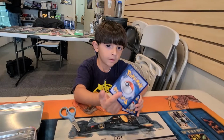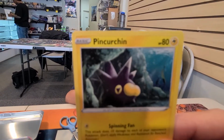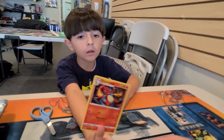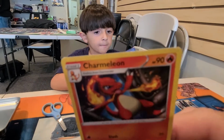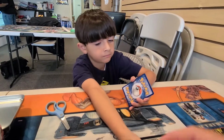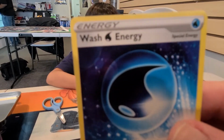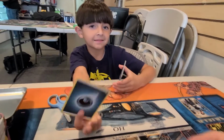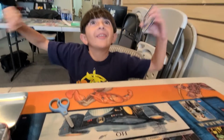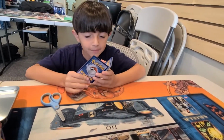Okay, starting from the back. Pincushion. Oh, finally, I get a plum. Ooh, Charmeleon. Followed up with a water energy. Another energy. Let's see what it's going to bring. What's the hit going to be? I know what you're going to get. What's the hit going to be?